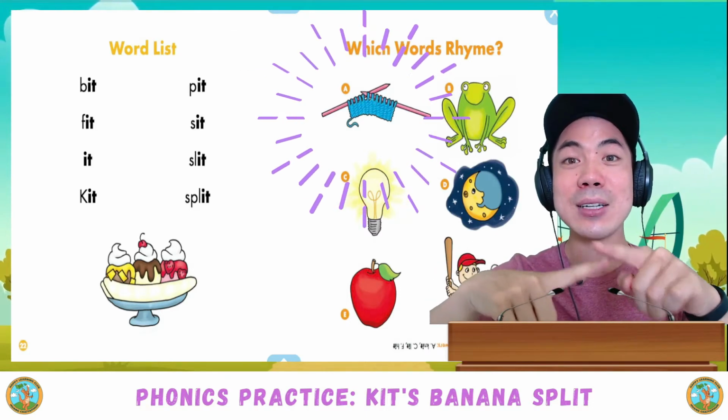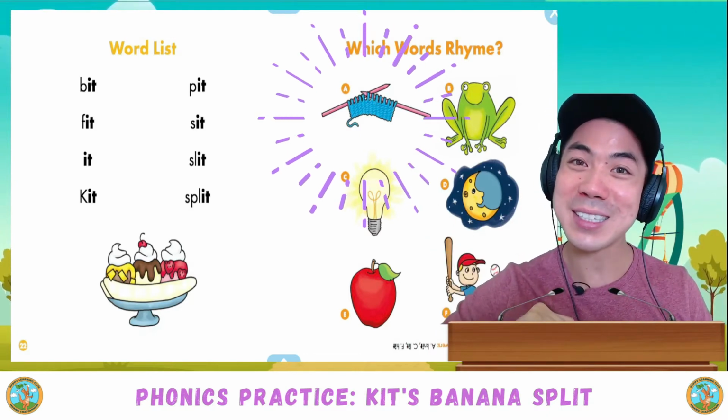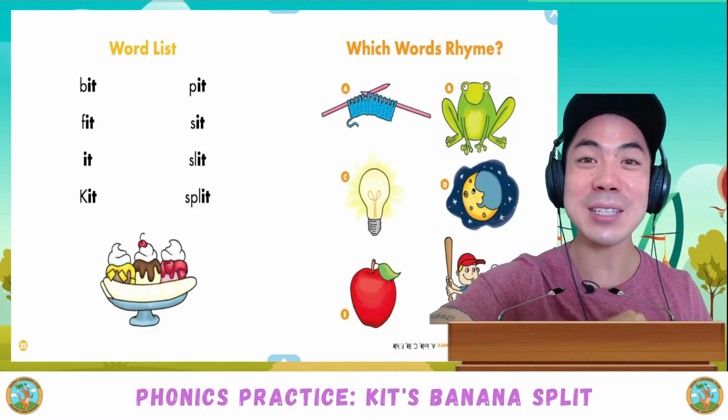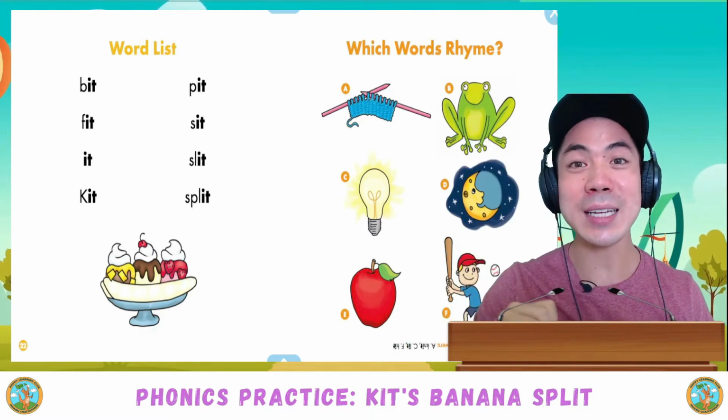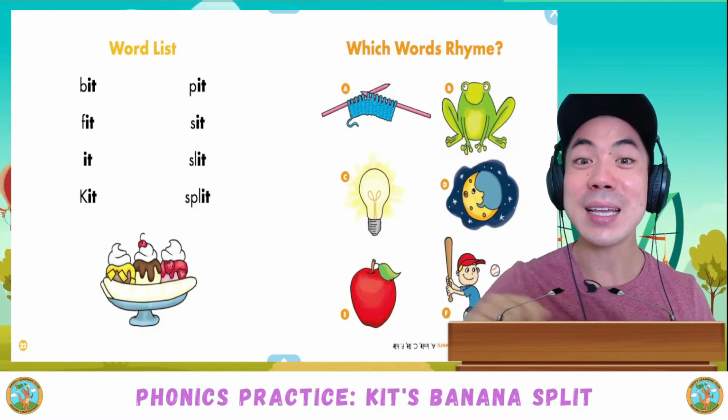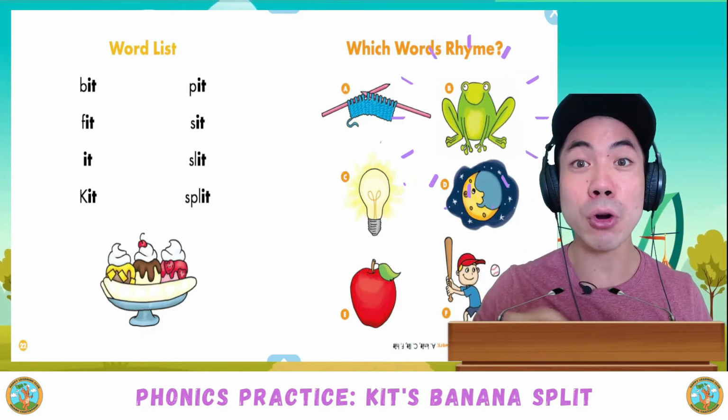Does knit rhyme with bit? What do you think? Good, it does rhyme because knit has ending sound it, just like bit. Good job. The second word is frog.